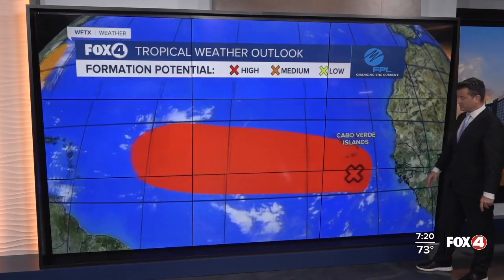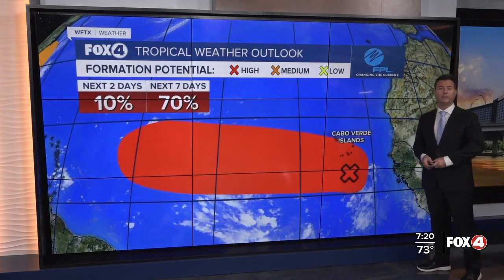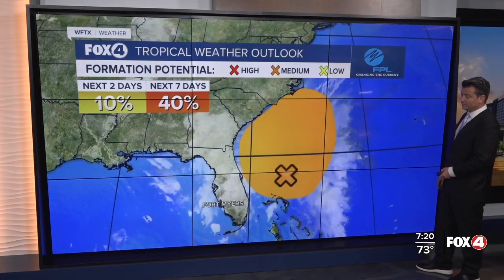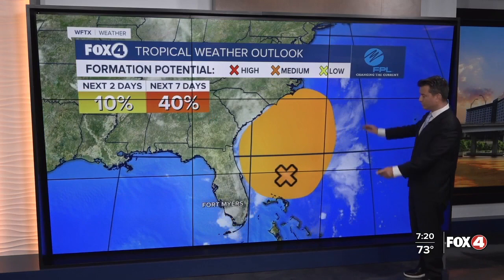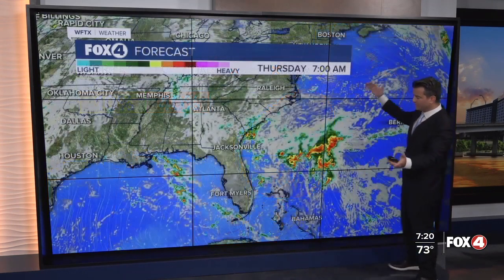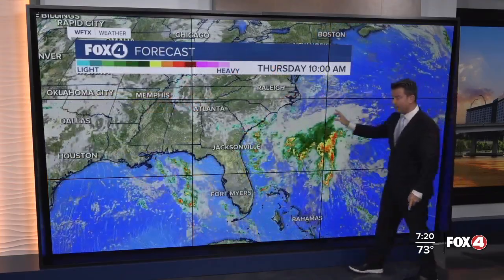As far as the tropics here, we do have an area coming up the Cabo Verde Islands. This one does have a chance of developing. Matter of fact, a high chance. Likely to be the next named storm. And then a little closer to home, this is that area that, as it pulls north, is going to impact our weekend. Let me show you that same view, and keep your eye right here.